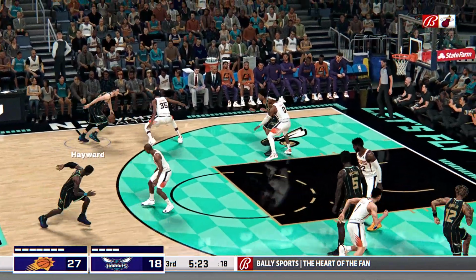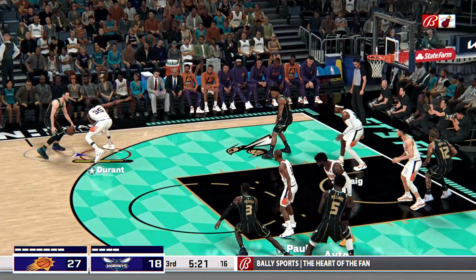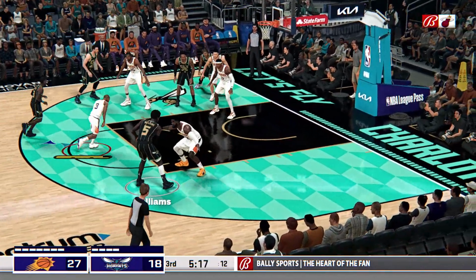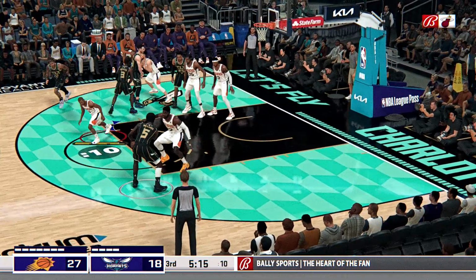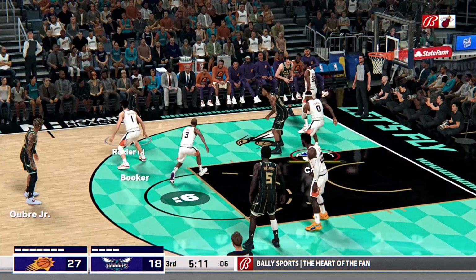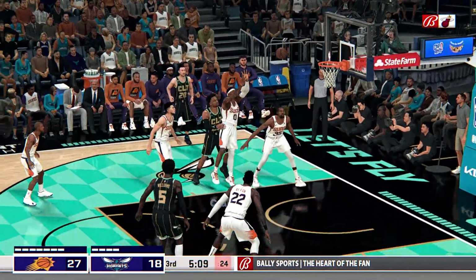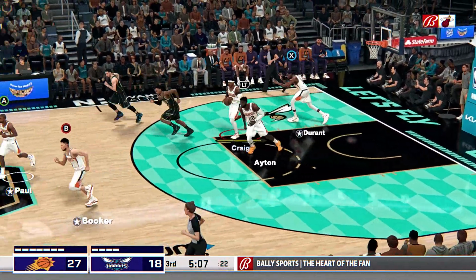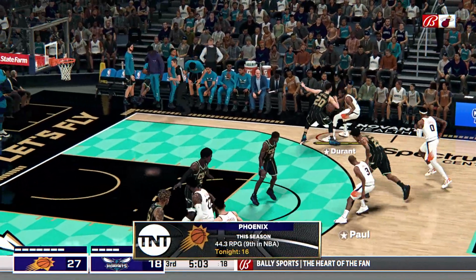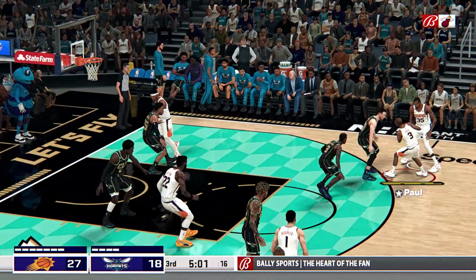Hayward outside. Rozier looking around. Williams against Ayton. Rozier for 3. Craig pulls it in. A good job by him on the glass here tonight, plus 8 in that department. Durant finds Paul.